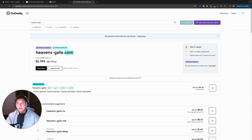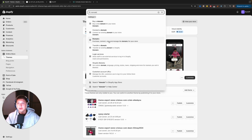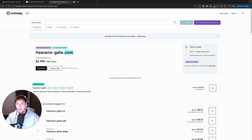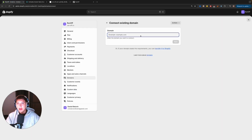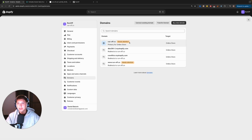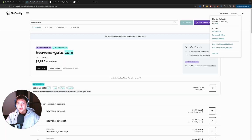So after you buy your domain and set up your Shopify, you're gonna type in your domain into your search bar, and then you're gonna click connect a domain. And I use GoDaddy because it just integrates with Shopify, super simple. And then you type in your name. So mine is runoff.co. Boom. It says it's already connected, but pretty much what you're gonna have to do is set up the DNS. This is the DNS, and how you do that is actually really simple. It's gonna give you some code, and then what you want to do is click on your name, then click my products.